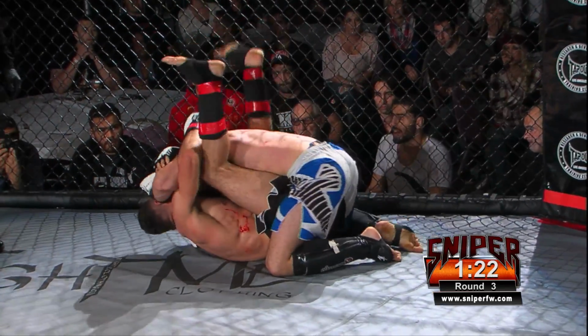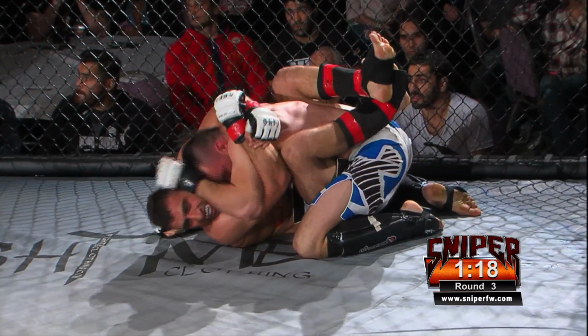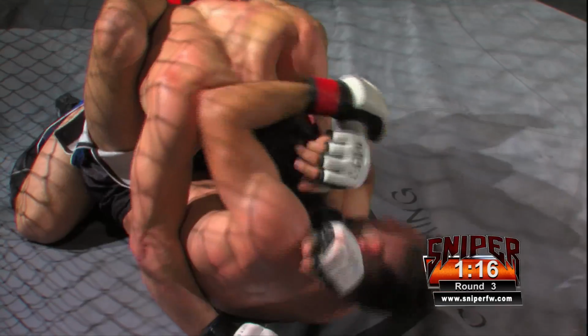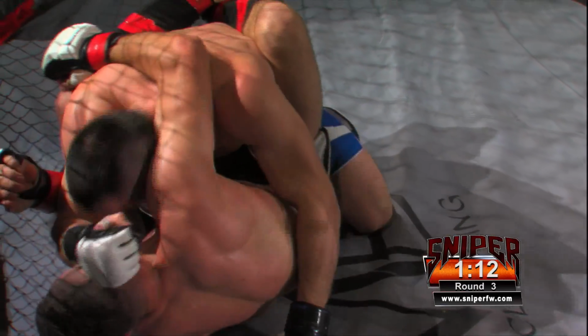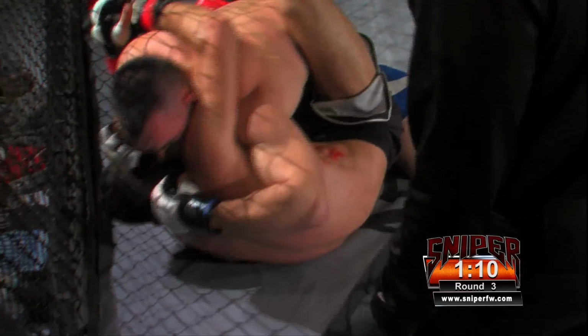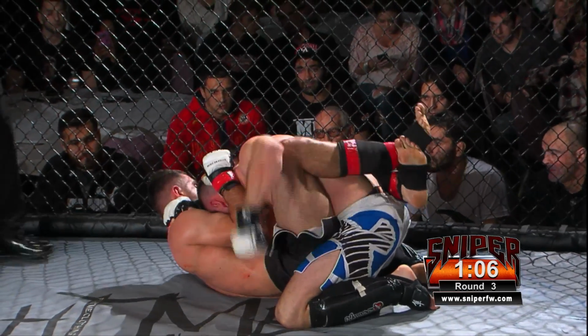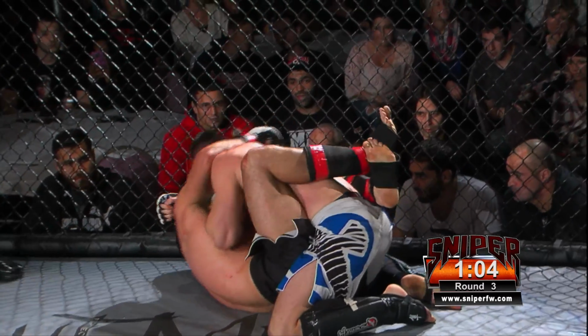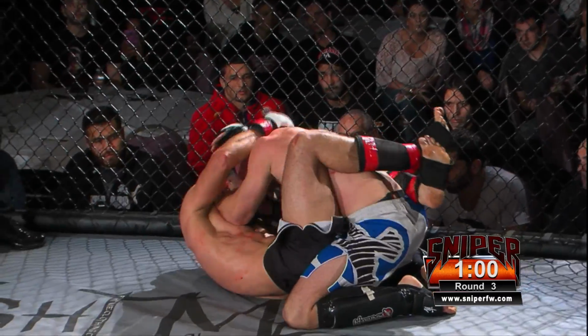We're going to see what Grigoryan has off his back with that judo black belt. We're going to see if he attempts a submission here or just works for the stand-up. Right now he's controlling the posture. I think he just wants to stall so they can get back to the feet. He's not really throwing up any submission attempts. His hips are immobile, so I think he's just holding on for control, looking for the stand-up.